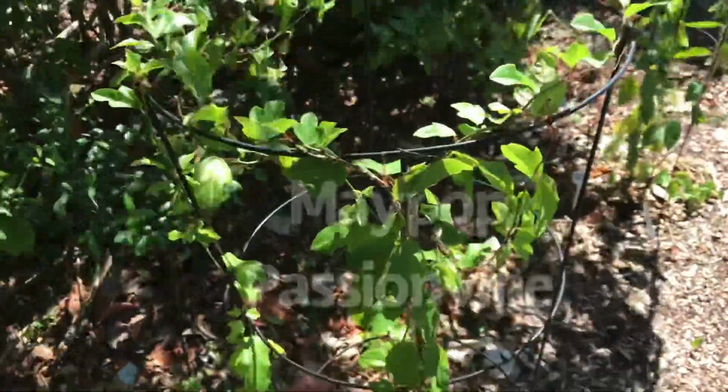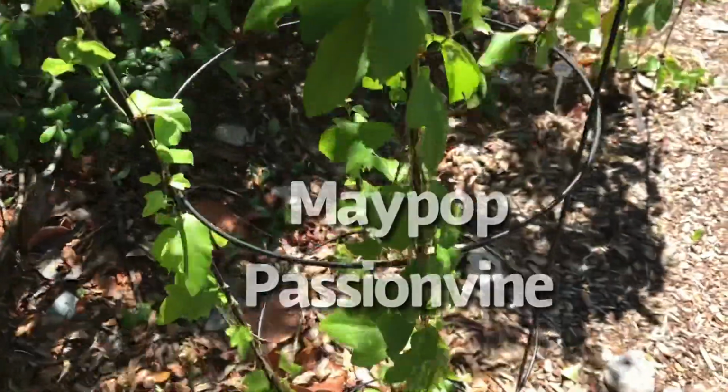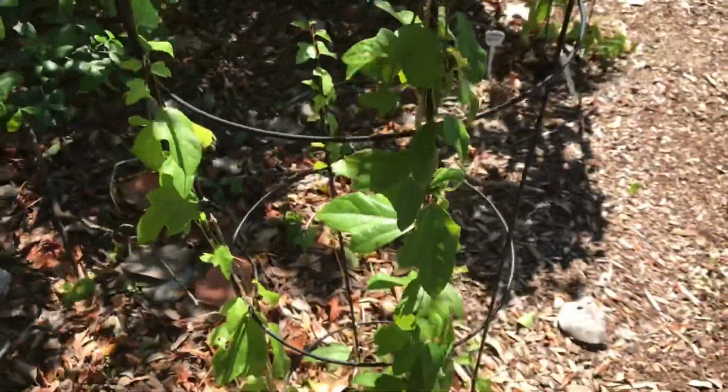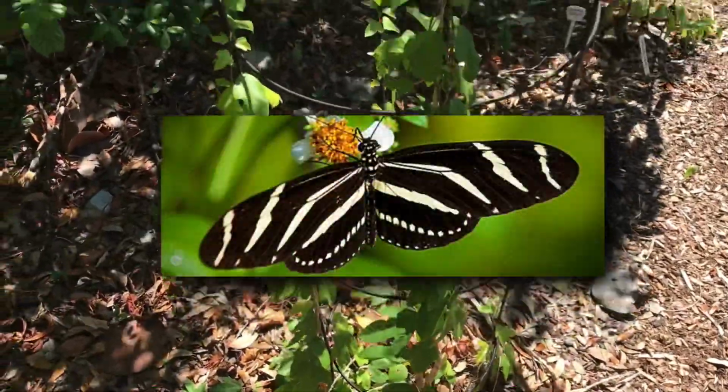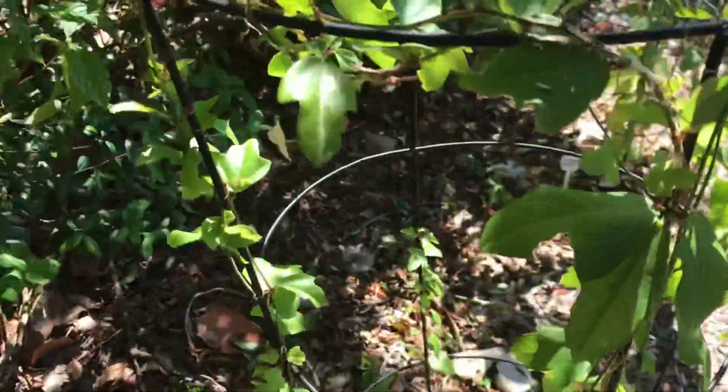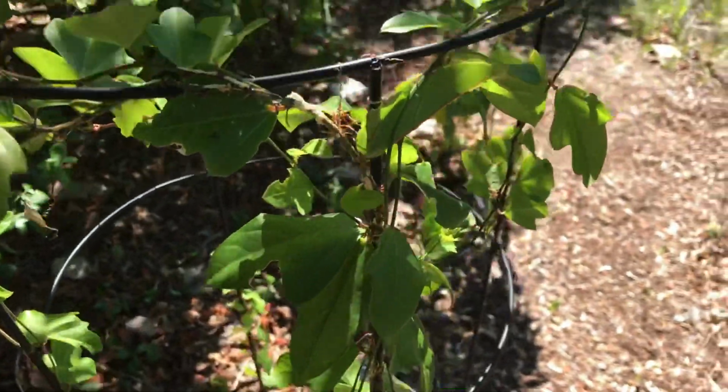So this is the Maypop passion vine. It's not necessarily a rare plant, but it is the host plant for Gulf fritillaries as well as zebra longwings. And we have several of the zebra longwings that we see in the garden all the time here.